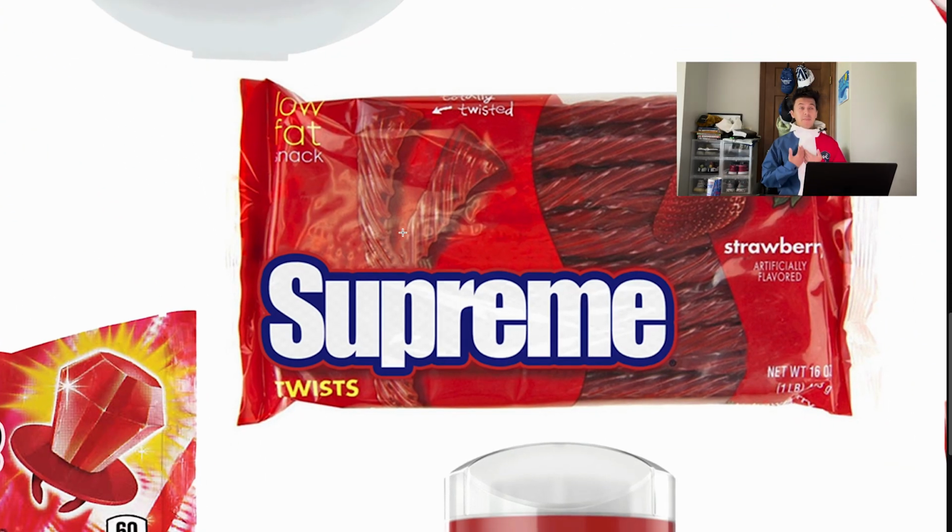Supreme Twizzlers. Twizzlers is by far, if you know me, my favorite candy. It's not even close. I love Twizzlers. Could eat them all day. I think I actually have some right here. Now, unfortunately, these are the cherry kind, which I don't mind, and everyone's like, "Oh, I got you the..." Some people would literally gift them to me.